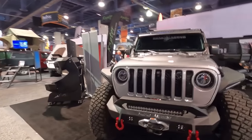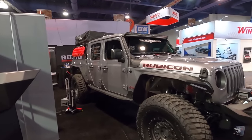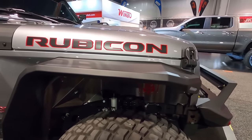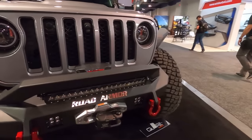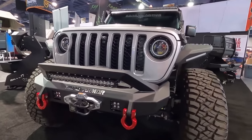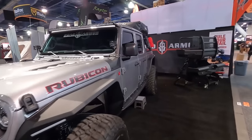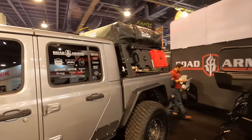There's a nice one too. We're now at a booth called Road Armor, and they got a lot of cool stuff on there. So let's see. What do you guys think? Nice, mean bumper. That is nice.